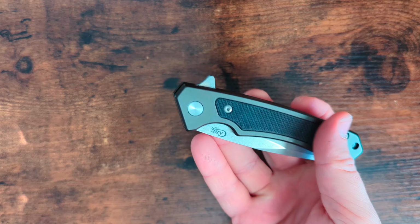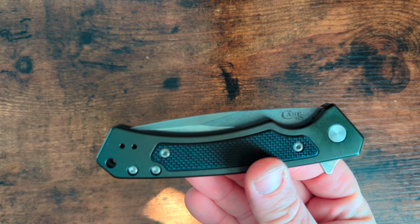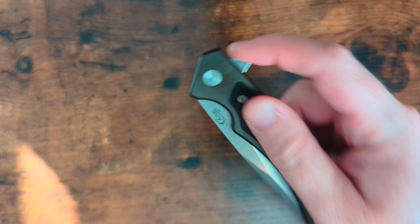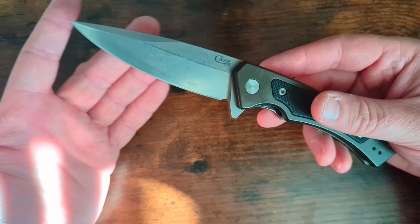Next, this is a knife I got, I think, back at the beginning of the year. This is the Case Marilla. It is their modern folding knife, or one of their modern folding knives, I should say. It's a flipper. It's made of premium S35VN steel. It's a really great knife.